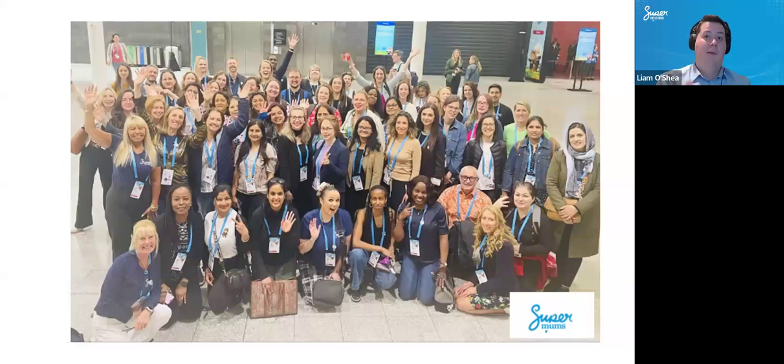Photos. This was not a Supermums event, by the way. I want to make this perfectly clear. This was a Salesforce event, open to anybody. And this just happens to be the amount of Supermums attendees that came along for that event. So, of course, we took the opportunity to take a photo. I'm not in the photo, which I think only enhances it.